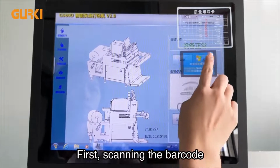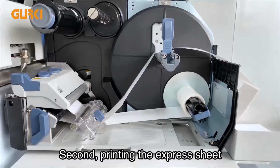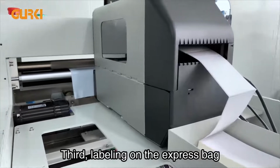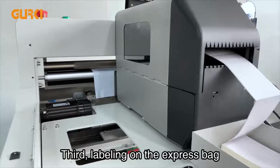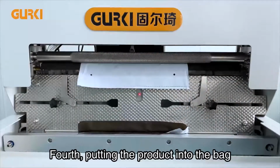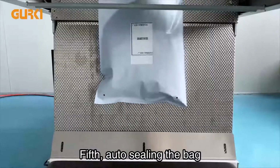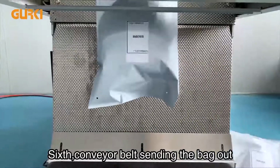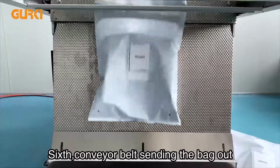First, scanning the barcode. Second, printing the express sheet. Third, labeling under the express bag. Fourth, putting the product into the bag. Fifth, auto sealing the bag. Sixth, the conveyor belt sending the bag out.